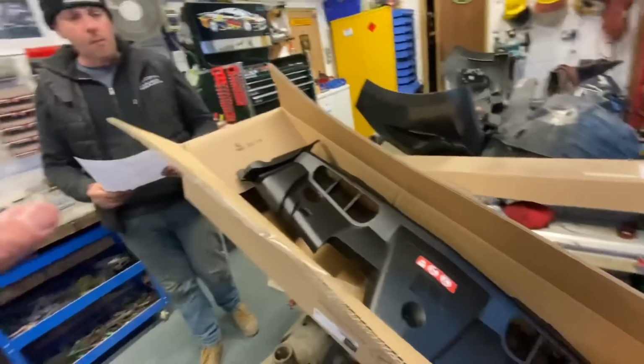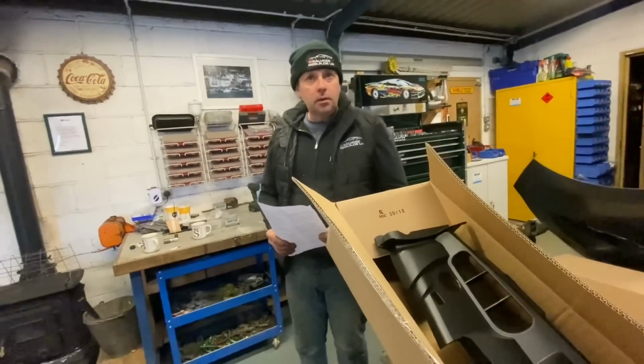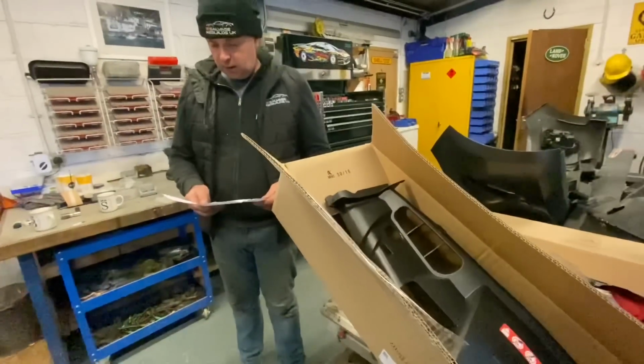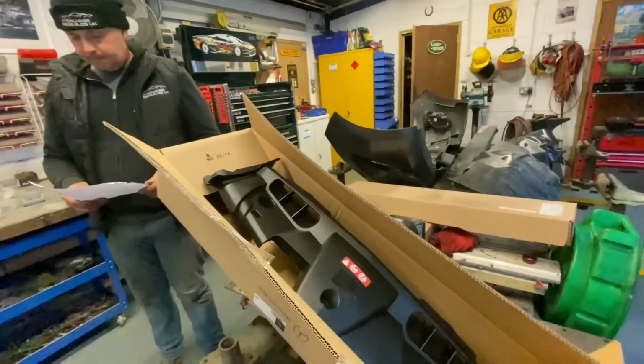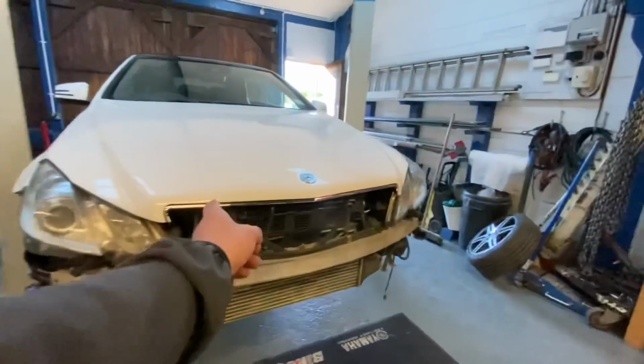Chris, sorry, just quickly. You found this on eBay, second hand, for 80 quid. How much was this from the dealer? £38.86 plus VAT, less a bit of discount. Less than half the price, guys, from the main dealer, delivered to the door. The chrome trim, Chris has put on there.